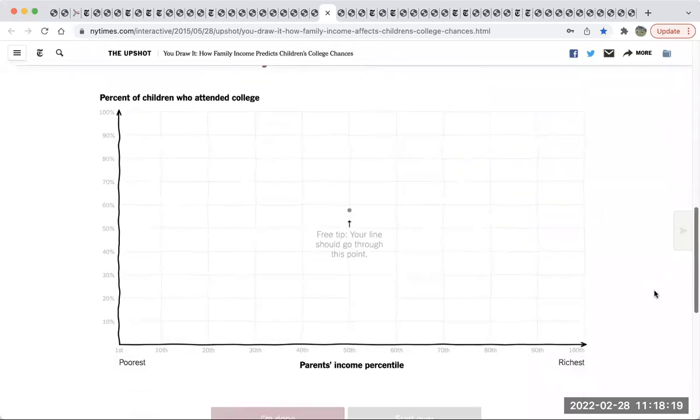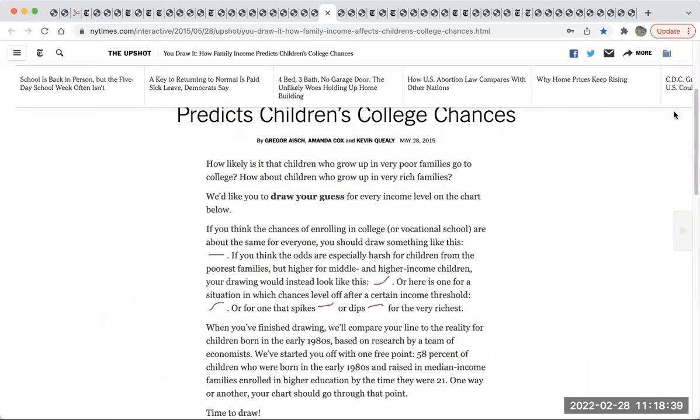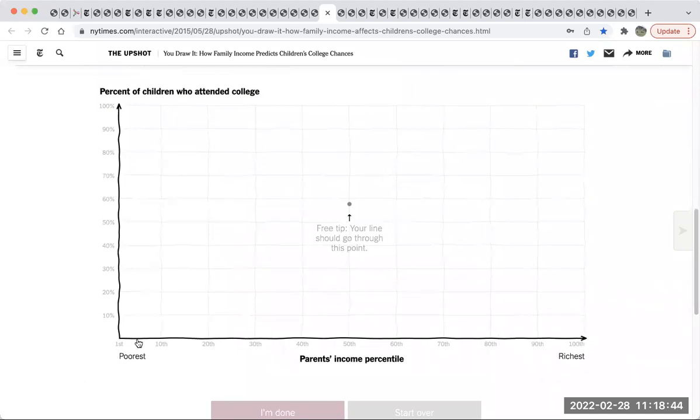We said, will you please draw a chart for me? On the x-axis, I've told you, here's a parent, the income rank of your parents. And here's the percent of kids who go to college, don't graduate from college, but just enroll at some point. And we said, will you please draw that line for me? So how likely is it that rich kids go to college? How likely is it that poor kids go to college? And we said, I'll give you a point for the kids who grow up at the median income level. Their parents are the 50th percentile. Your dot should go through this.